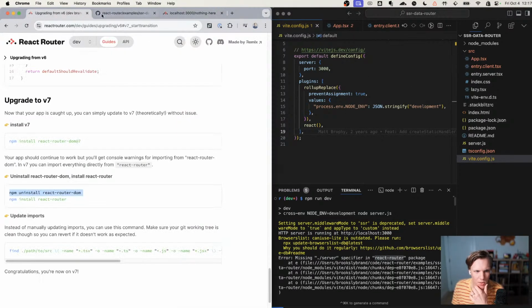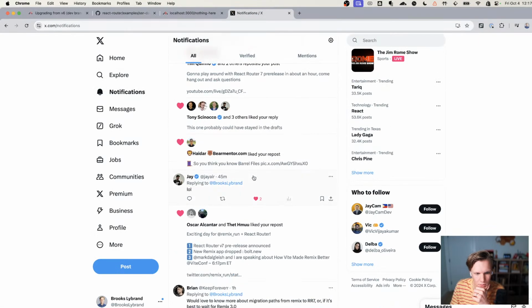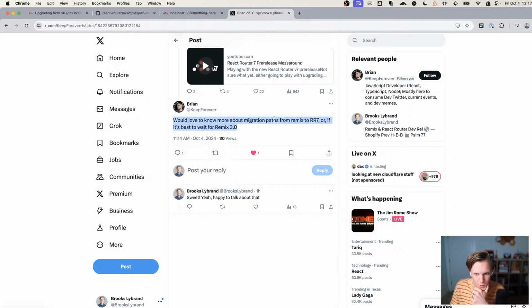Okay, well, the migration path is something we're still planning on working on. This is probably a good point to talk about what it is we're trying to work on, or what we have left. Why are we not just releasing this as v7? Someone actually asked me this, so I want to address this question. Brian asked, would love to know more about the migration paths from Remix to React Router 7, or if it's best to wait for Remix 3.0.